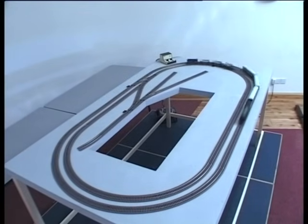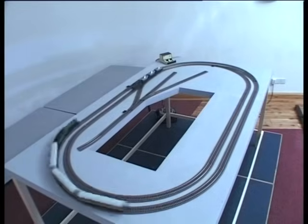Now our layout is fully operational, it's time to move on to the scenery.